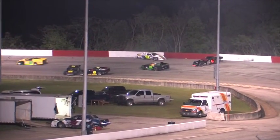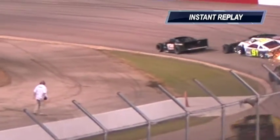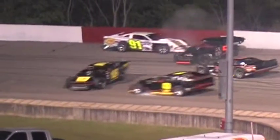Taking a look on the instant replay, you can see right here, Jim Wall makes a slight bit of contact with Donald Crocker, and around he goes. That ended the night for Jim Wall, but not for any others. Now watch the onboard camera. This is what Donald Crocker saw. A wild ride for Donald Crocker.